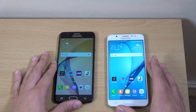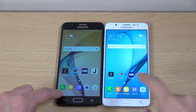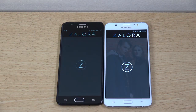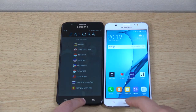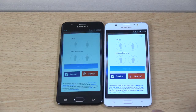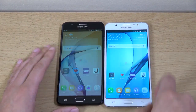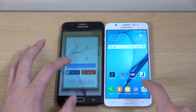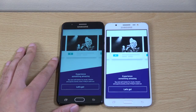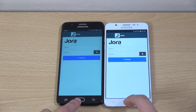But nevertheless, let's have a look at the performance, see if that can improve upon my thoughts here. So we're just going to stop a few apps. So let's just start that one again. Not looking good. That was the same. That was the same.